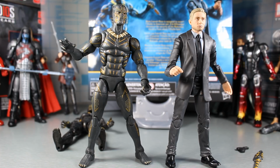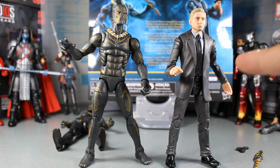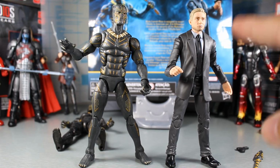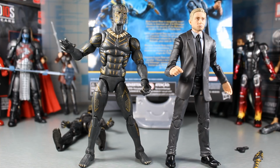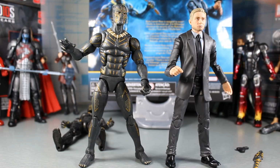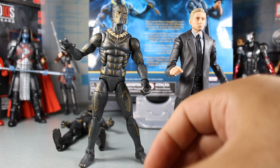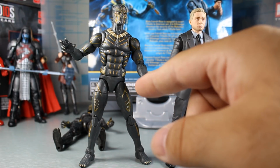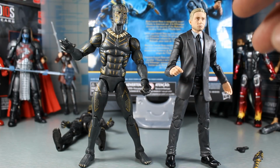But I do really think it's one to pick up. For one, a lot of people are going to like the suited body for Ross to use for other characters. That Everett Ross head sculpt for the actor, I can't think of his name right now, but you know, he's in The Hobbit and all those other movies. It looks amazing. They did a great job. The Michael B. Jordan head sculpt is awesome. The Killmonger figure with the added texturing is great. I really like it. I do highly recommend this 2-pack.